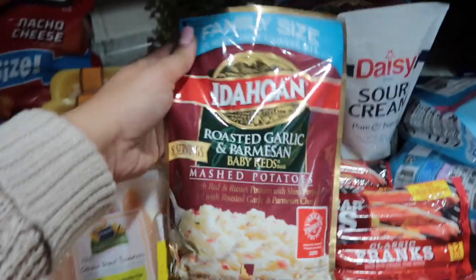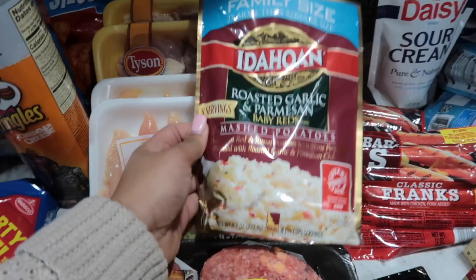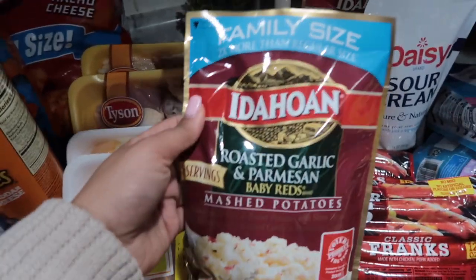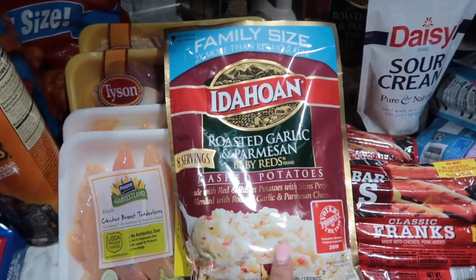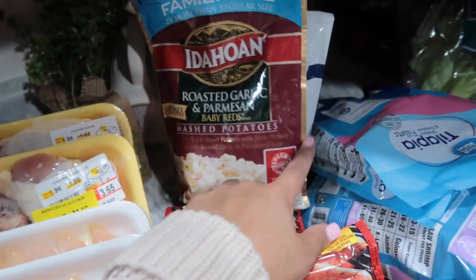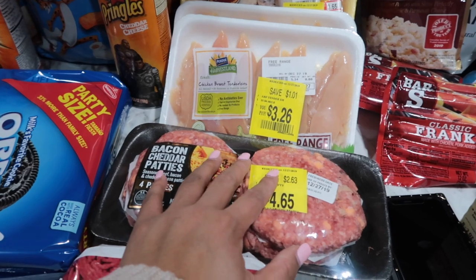And I grabbed two bags of the mashed potatoes. Whenever I don't do real, these are my go-to and the only instant potatoes I will eat. I will not eat any other kind because these are the only ones that do not taste like cardboard to me. And then all of my meat deals I got.